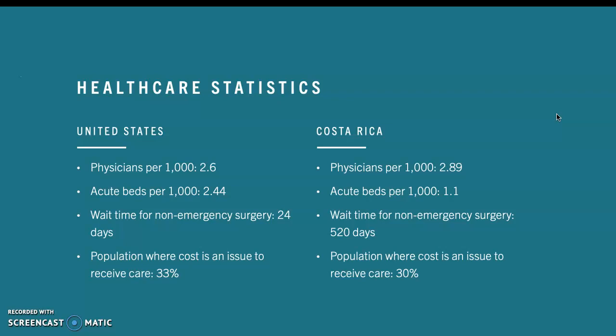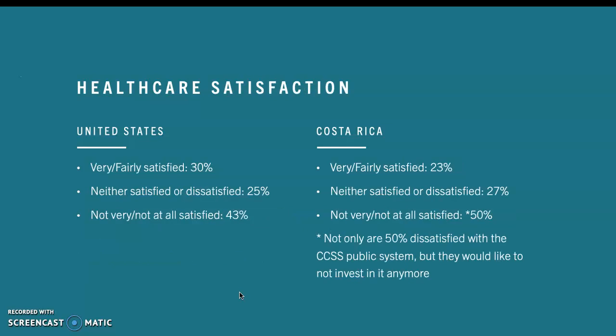This is mostly due to the fact that it's a universal healthcare system in Costa Rica, which means that any citizen can receive care as long as it's covered by the government-funded insurance plan, meaning that non-emergency surgeries are delayed drastically, and usually Costa Rican citizens seek this care in private insurance covered facilities. And both countries see a similar population where cost is an issue for care at 33 and 30% respectively in the United States and Costa Rica.